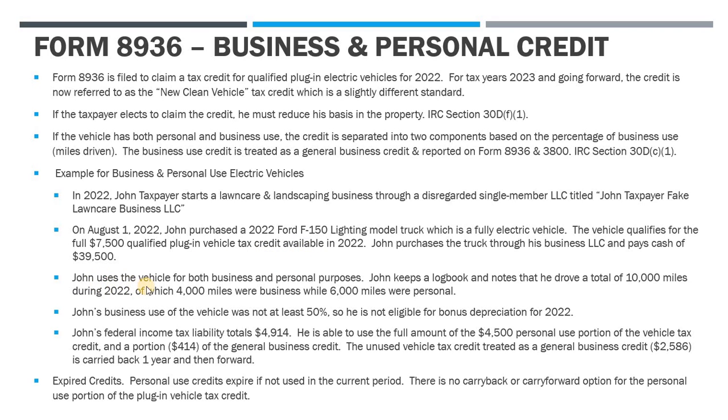Now, John uses the vehicle for both business and personal reasons. So he keeps a logbook, and he notes that, well, I drove a total of 10,000 miles for the year per the odometer. 4,000 based on my logs were business miles, 6,000 miles were personal.